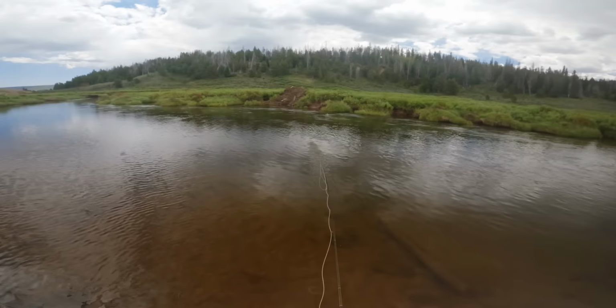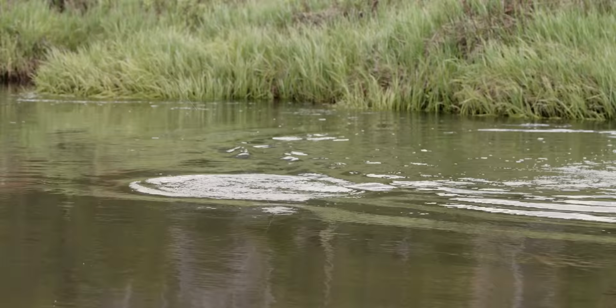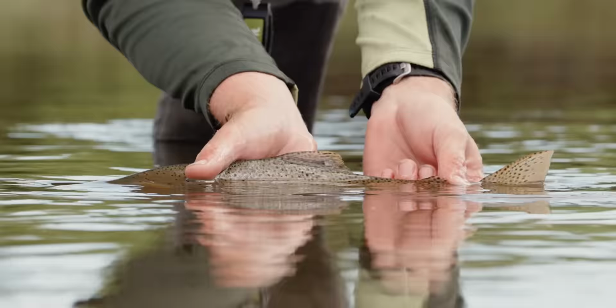There he is. First cast, baby. Yeah, that's a cut. Look at those colors, man.